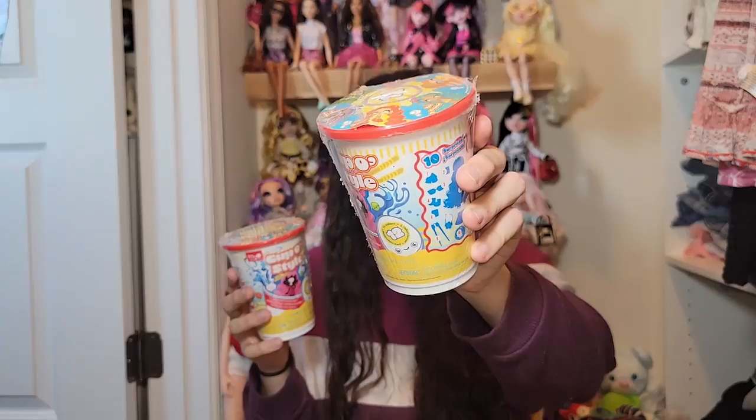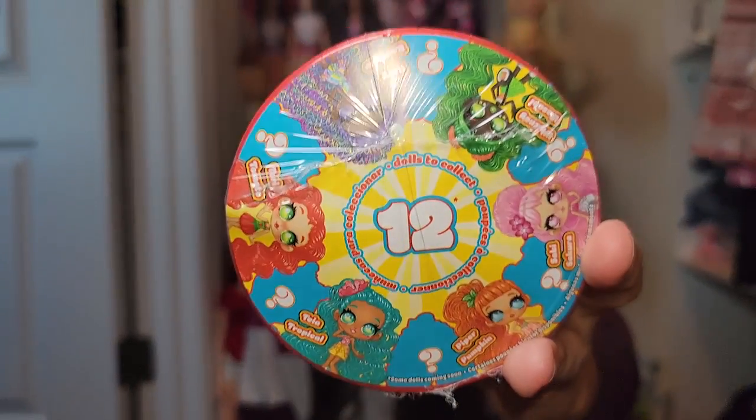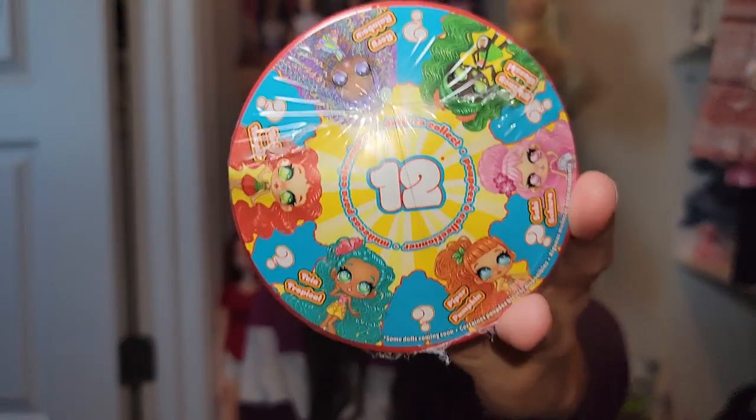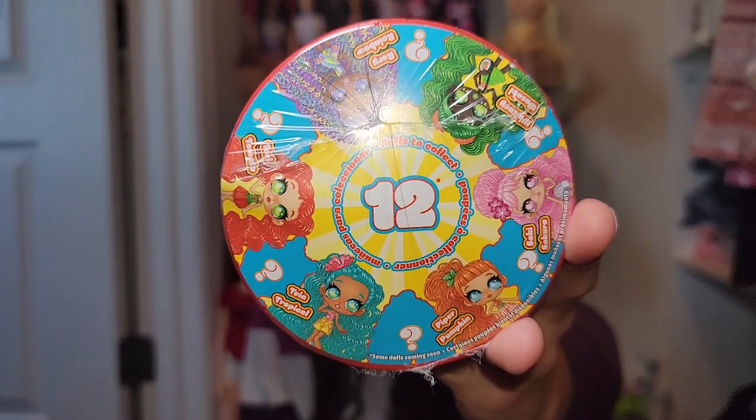So I got two because I wanted to get a little bit of variety, and I can tell already that they're definitely different. This one's kind of popping out at the top, whereas this one's nice and flat. There's also a lot more movement in this one than this one. But what surprised me when I got them out of the Amazon box is that on the top here, it says there are 12 characters, and we've only seen pictures of 6, which you can see the artwork for on the top of the package here.